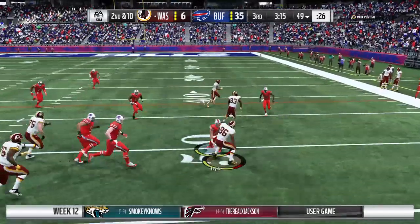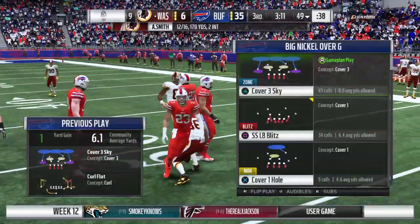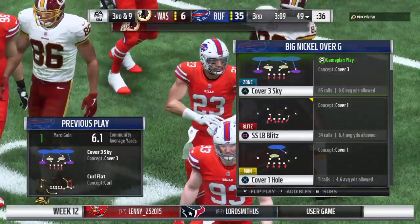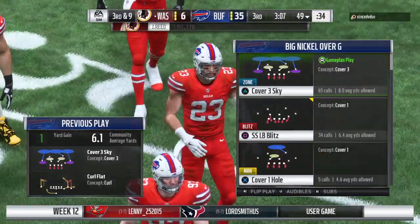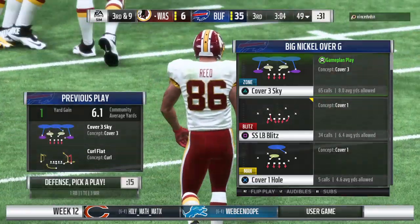On second down, here's Smith. That'll be caught right side by Reed. And he'll be brought down just shy of midfield at the 49-yard line. That catch good for only a yard, and it'll be third down.